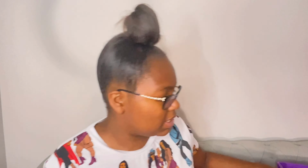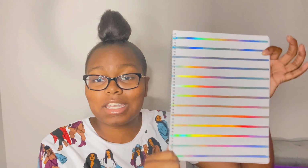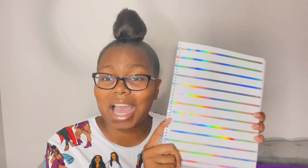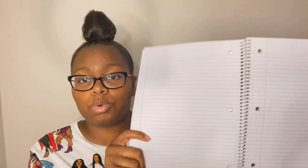And then the last few things that I have left to show you guys are a bunch of journals, well, not really journals, but composition books and spiral notebooks that I honestly never really use. So this first one I've had since my sophomore year of high school, never used it at all, so hopefully I'll be able to use it now in college. As y'all can see, it's really just holographic striped lines, and it's super duper pretty, and it's also college ruled notebook paper in here as well.